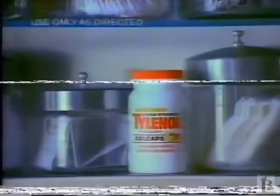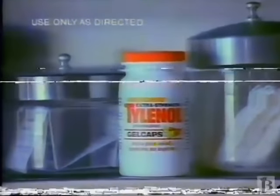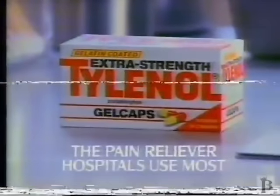What a day. I'd been in the hospital for tests since 9 a.m. It felt like my doctor ordered everyone in the book. But the worst part was the waiting. It's no wonder I got a pounding headache. So I asked my doctor for something. With all the pain relievers they have, they use what I use, Tylenol. The test turned out okay. Tylenol helped me through the day. Tylenol, the pain reliever hospitals use most.